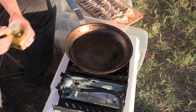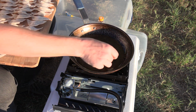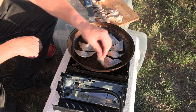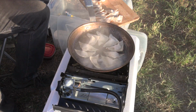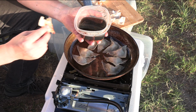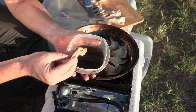On our propane stove goes a little bit of oil into a frying pan. Use a sliver of onion to make sure the oil is nice and hot. And the gyoza go in. Once the bottoms are browned, we add some water and cover to steam the wrappers and assure the meat is cooked completely through. Then the taste test. The dumplings themselves were super tasty, exactly what I hoped for. The garlic and onion added great texture and aroma, and everything was cooked perfectly.